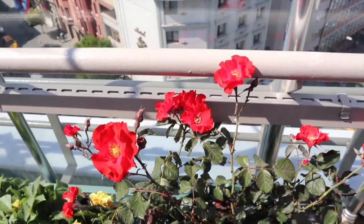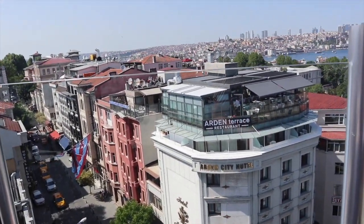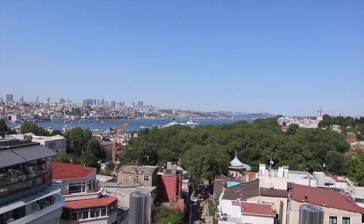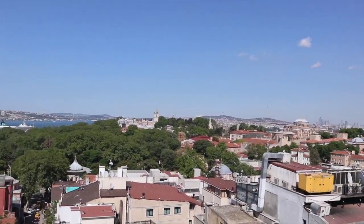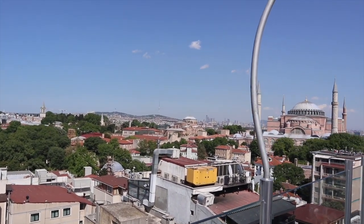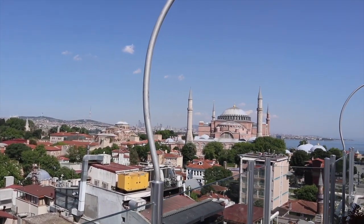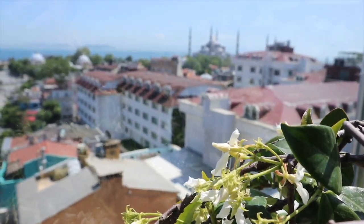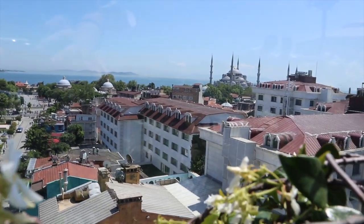And it's actually a little bit awkward because we first went to that place across there, Arden Terrace. The guy on the street was like, come in my restaurant, it has the best views, you can see everything. But when we went upstairs, our view was blocked by this restaurant. So we had to awkwardly get up from our table and be like, oh, we don't want to eat here. We changed our mind, we want to go. Anyway, we crossed the street and went to Panoramic Restaurant.